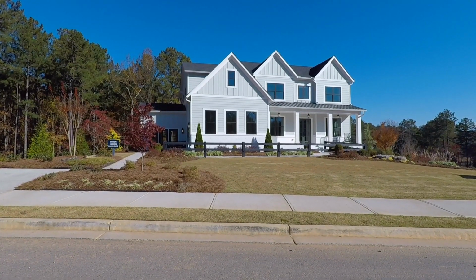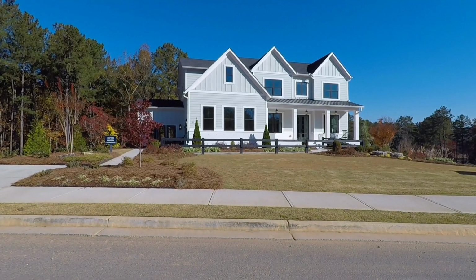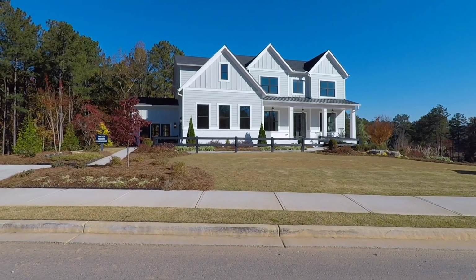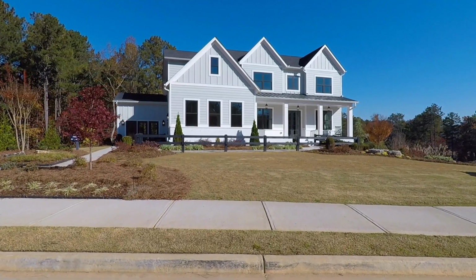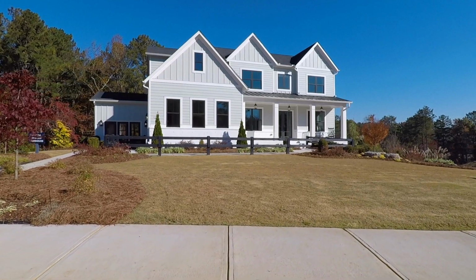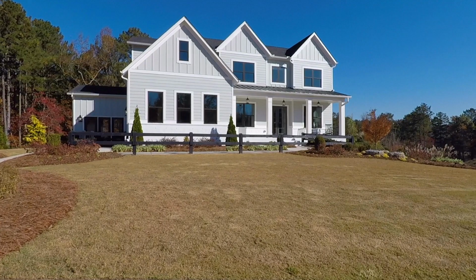And today we're in Woodstock, which is north of Atlanta. We're in the Milton Overlook subdivision, and I'm going to take you on a tour of their model home. The builder is Toll Brothers, and this is their Paxton floor plan, which features 5 bedrooms, 5.5 baths, guest suite on the main, 3-car side entry garage.